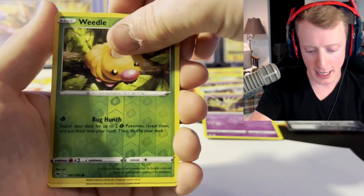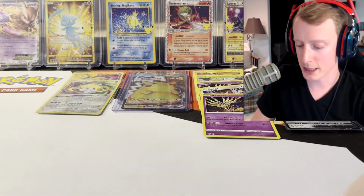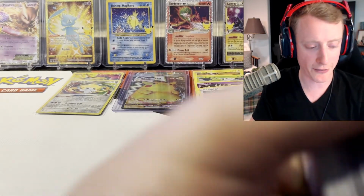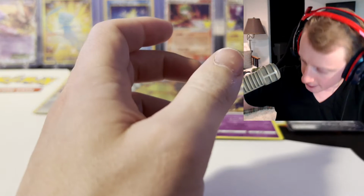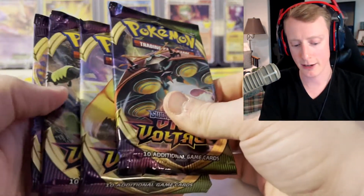Reverse Weedle and a Jolteon. All right, let me move a little bit of these cards. Oh, man. So we have a total of four packs left. Four packs left and a Dream Bombers.